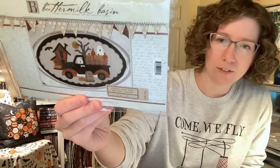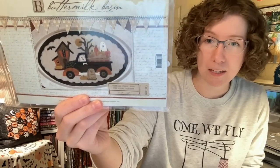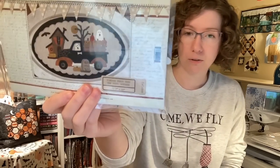All right, and then my last but not least, by any means, finished pattern is my vintage truck through the year. Now you may be thinking, Laura, you said that you were going to make this into a pillow. Don't you have another pillow? Well, no. Buttermilk Basin, vintage truck through the year, October. Because I realized just now that I didn't say the whole thing.